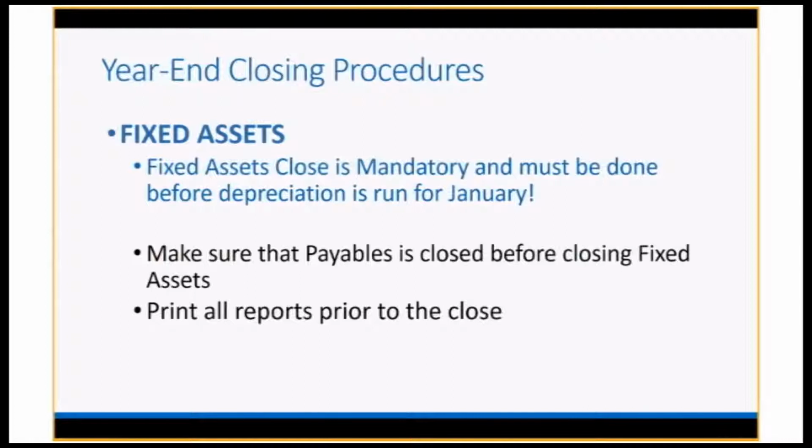Also, make sure payables is closed before closing fixed assets. Why? Because AP does impact assets. And then the other thing is print all your reports for fixed assets prior to closing as well.